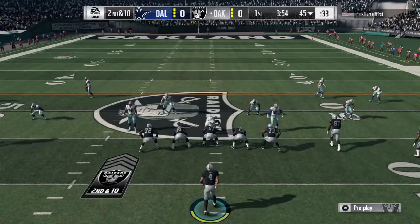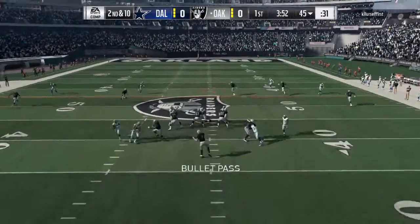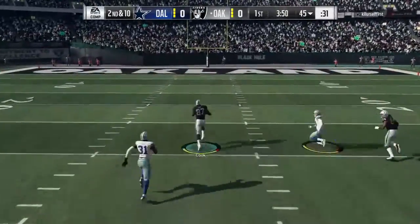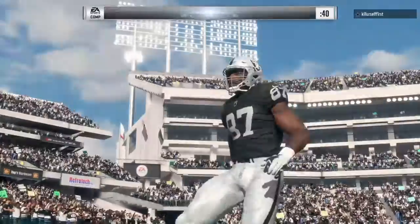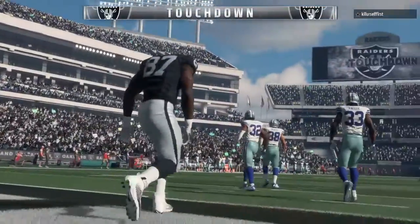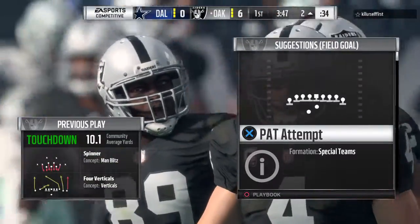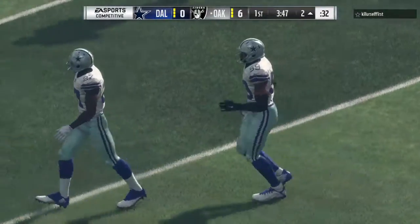Tight is on the Ringo. Down. We're waiting. Back to the air on second down. It's Carr. Over the middle, it's Jared Cook. Hot. And all the way in. Touchdown, Oakland. Jared Cook, 55 yards. And the Raiders have taken the early lead.